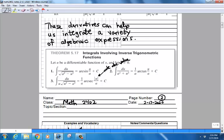Okay. So what's interesting about this antiderivative formula is notice that this expression is completely algebraic, right? This is just a kind of common algebraic expression: the reciprocal of the square root of a difference of two squares. But the antiderivative involves an inverse trig function. So here we have a relationship between just pure algebra and trigonometry, okay?